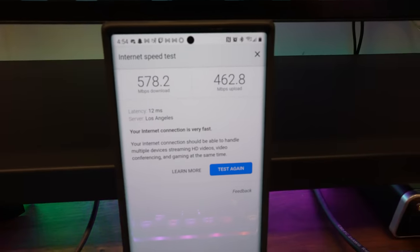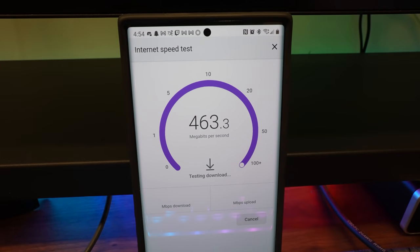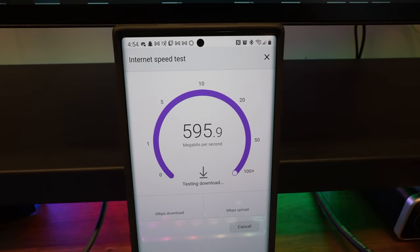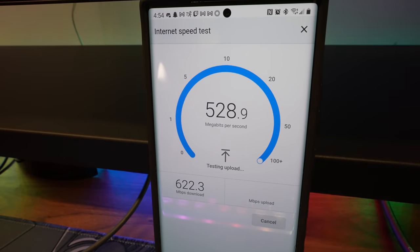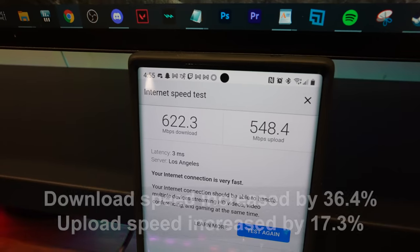Not that I need that much faster download speeds on my Wi-Fi, but hey, it doesn't hurt to have that extra bump. Let's just do this one more time, just to see if it's a repeatable thing. And it definitely looks like it is. Holy crap, it broke 600. 622! Oh, okay, now the upload speed's going crazy. Upload speed is, what? 548?